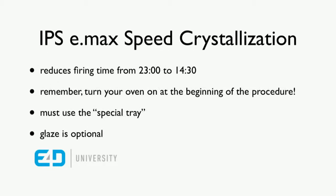Now, on the off chance that you're not familiar with the speed crystallization cycle, let me tell you what it is, what you need to do in order to maximize its potential, and also how to get it. The first thing you need to know is that it will reduce the firing time for EMAX from about 23 minutes down to about 14 and a half minutes.